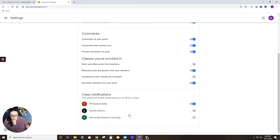The other thing that you can do is you can actually turn off certain classrooms. Maybe you don't want to see the FP Student Body Classroom. Okay, so you can turn off certain classrooms.